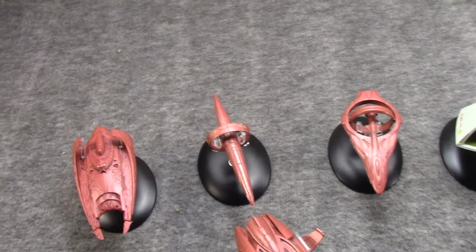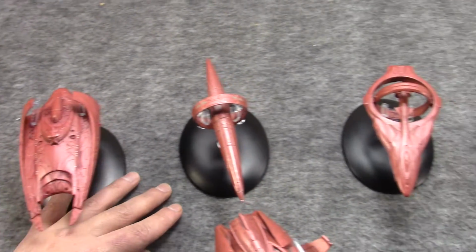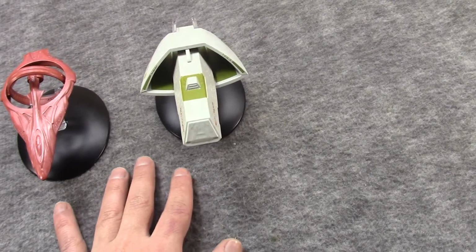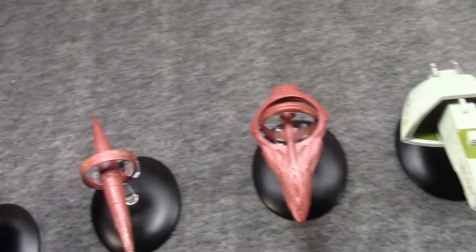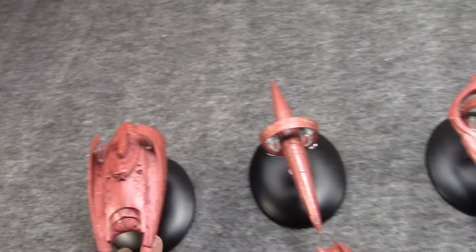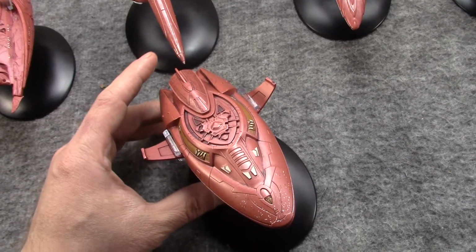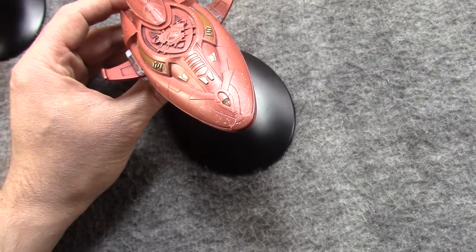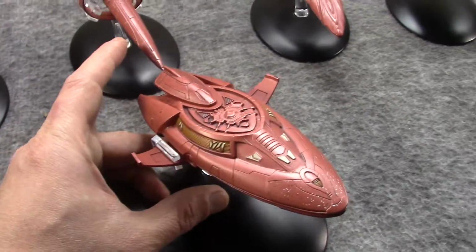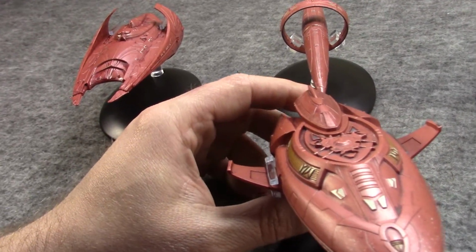So now it's time to look at Vulcan ships. We're going to get through these. These are the 5 examples out from Eagle Moss, and are most of the Vulcan ships we've seen. For a race that's been in Star Trek the longest, outside of humans, of course, we really have seen very few Vulcan ships.